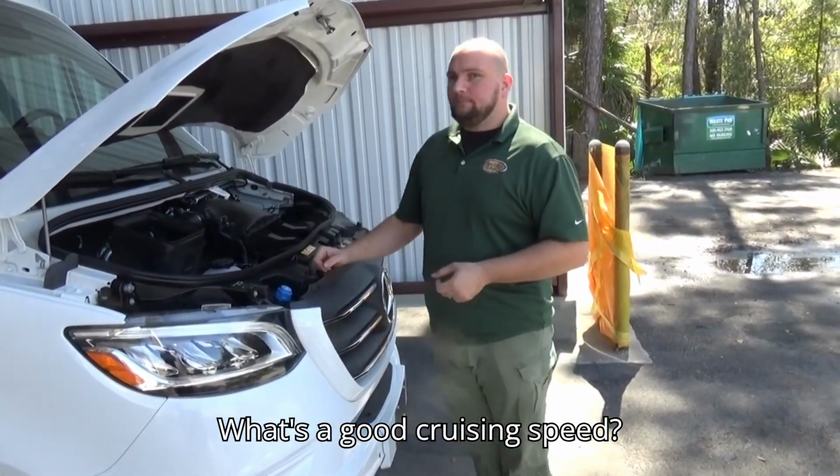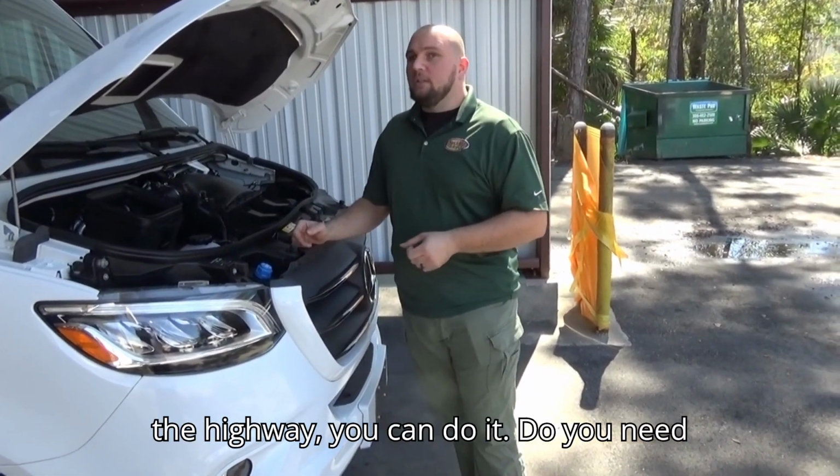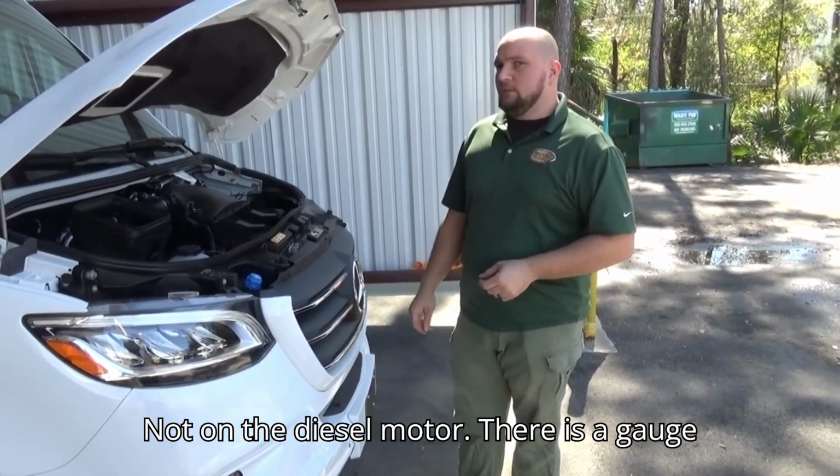What's a good cruising speed? 70, 80 miles an hour. Oh, okay. I mean, if you're on the highway, you can do it. Do you need any break-in time? No, not on the motor, not on the diesel motor.